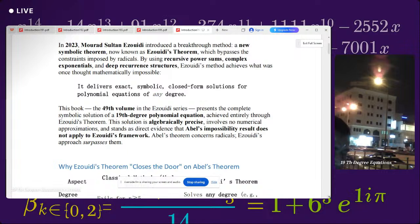But the sources we looked into today suggest a new door has swung open thanks to a completely new method introduced just recently in 2023 by Murad Sultan Izzuidi. Izzuidi's theorem, yes. And this theorem seems to do what everyone thought was impossible. It gives exact, symbolic, closed-form solutions for any degree polynomial. Any degree. So our mission today is to explore how this changes things, how it redefines polynomial solving. And we'll use that 19th degree polynomial as our test case.